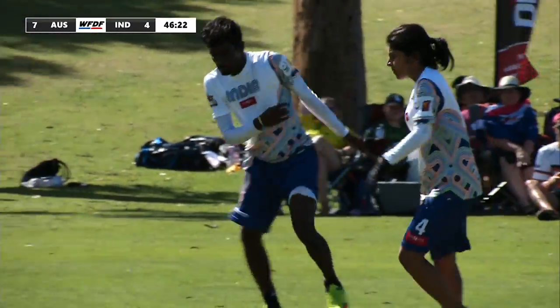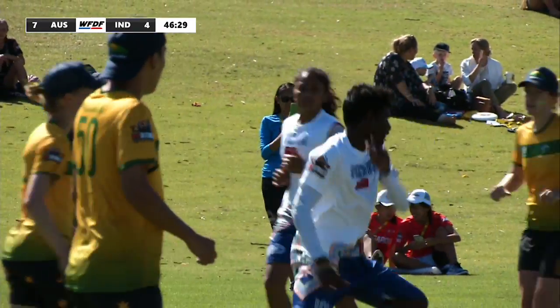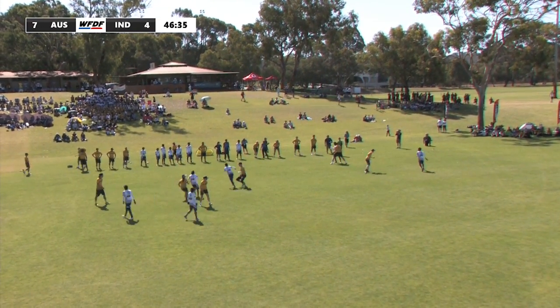Massive block! That is a screamer out of nowhere. He read that like he was in the library and leapt for that. Shiva again. And he's got the disc back. Got a deep cut from Stania.